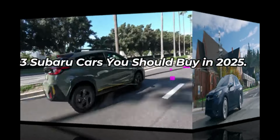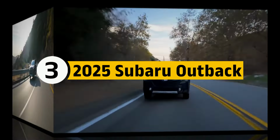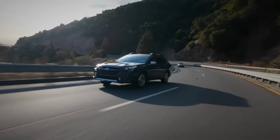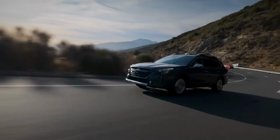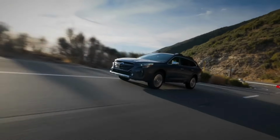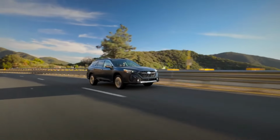3 Subaru cars you should buy in 2025. Number 3: the 2025 Subaru Outback, the perfect adventure wagon. The 2025 Subaru Outback continues to be a top choice for those seeking a versatile, rugged, and practical vehicle that blends SUV capability with wagon practicality.